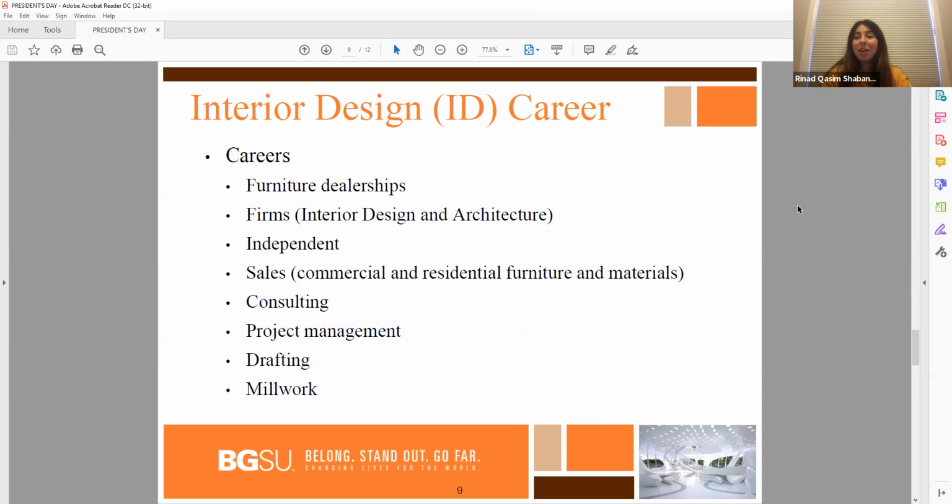And another big thing, because I meet with a lot of families before when they want to walk through our program. Number one question that I get is, what careers do students have in interior design? And there are multiple things that you can do with an interior design degree. You work at dealerships, you can do sales, you can work at interior design and architectural firms. You can work on your own. I know a lot of students and people who I graduated with who actually own their own interior design companies.